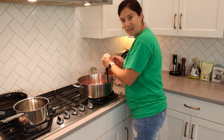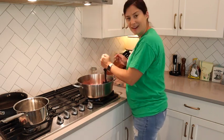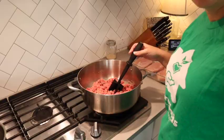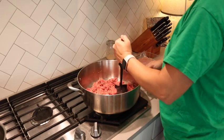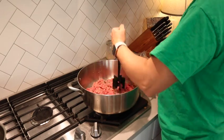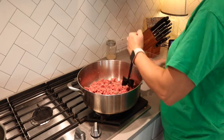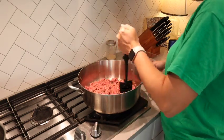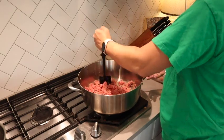Like you would if you were just separating it with a spoon. I got this through Pampered Chef, and so a friend of mine was having a party, and I thought, you know what, I need one of those tools. It's awesome when you can find like a really cool gadget that you just absolutely love.